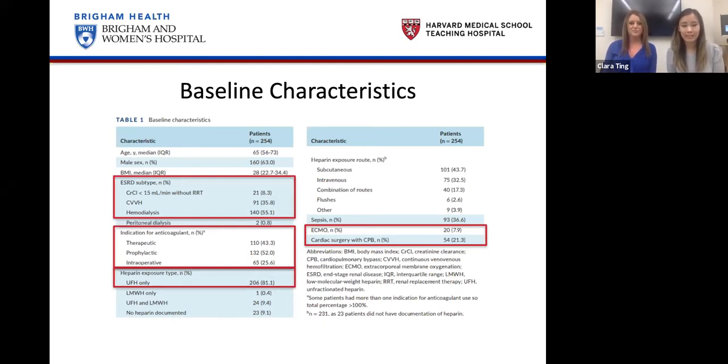So here are our baseline characteristics. Our median age was 65 and about 63% of the patients were male. As far as the ESRD subtype, patients were most commonly on hemodialysis at 55%, followed by CVVH at 35%, with less than 10% of patients having a reduced creatinine clearance without any renal replacement therapy. Heparin products were used for many indications, including therapeutic, prophylactic, and intraoperative use. The most common heparin product that our patients were exposed to was unfractionated heparin at over 80%.